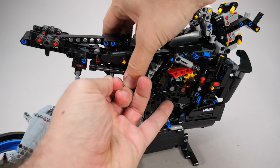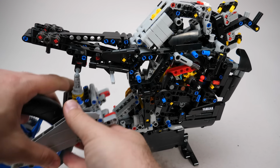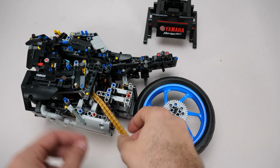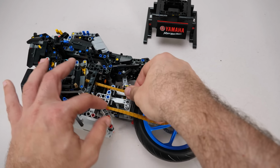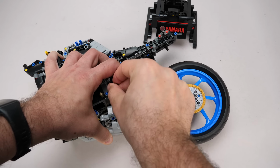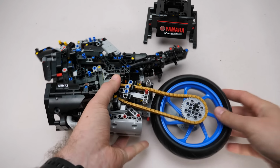Time to mount the assembly. I pushed that axle in before, that was a mistake. This is not so easy to do on the stand. Don't forget to put the chain around the gear. It's better to do this on a flat surface as the position of the chain is critical. Once the chain is routed properly, we can fix the whole assembly.